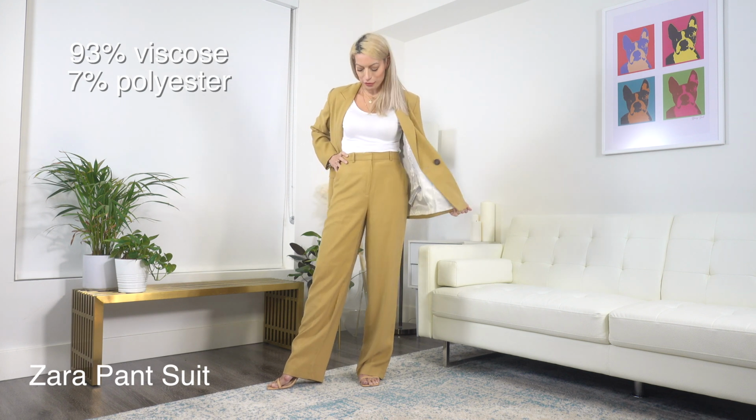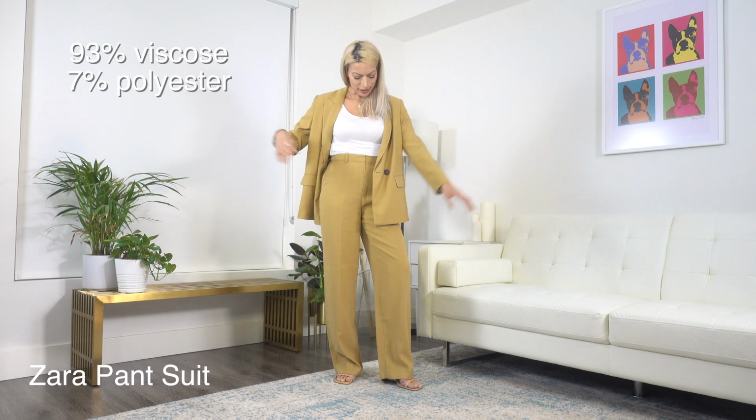This is what I chose from Zara. This is an oversized blazer and a high-waisted pair of trousers. So let's talk about this. As far as fit, I think both fit absolutely beautifully. Because this blazer is oversized, a medium fits me just right in my long sleeves and my broad shoulders. No problem there whatsoever. I tend to not button up my blazers.